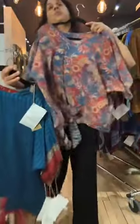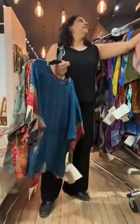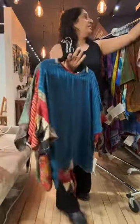I think this one would look great with jeans. You can see the fabric on this is extraordinarily soft. This one is almost like a washed silk. It's so soft. What I like about this is how it's got the black and the blue, so you could wear that with a bunch of different things. Actually, maybe I'll try this one on. And then what else do we have here?